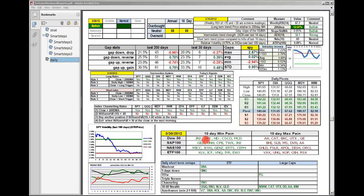Let's see, the 10-day min pain winners. These are the winners in the Dow compared to their highest high of the last 10 days. The ones that are still closest to it: Johnson & Johnson, IBM, Home Depot, Cisco, McDonald's.